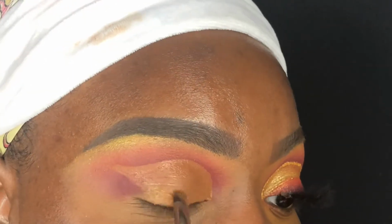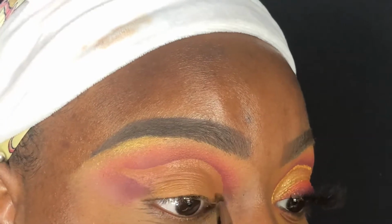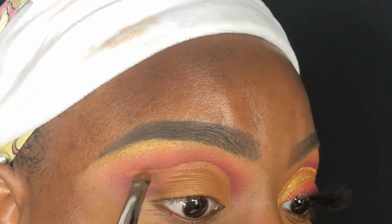I'm now using my Ulta eyeshadow brush to blend out the concealer and to slightly make it tacky. This will give my shadows the perfect base to adhere to.